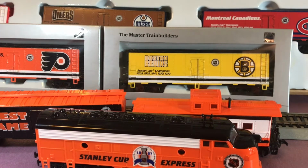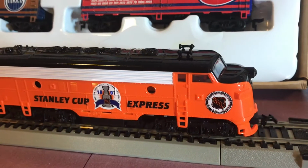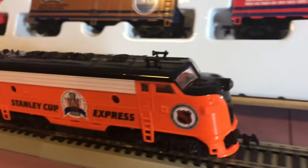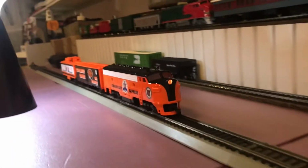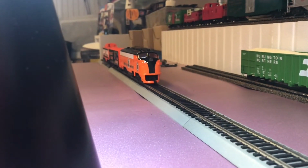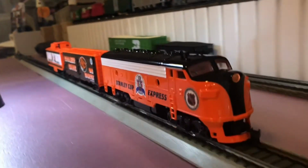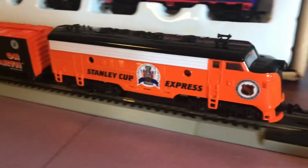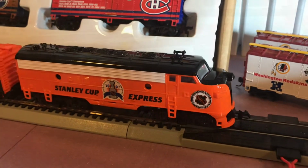All right, let's give this engine a run, shall we? All right, I'm going to handhold this, so it may be a little shaky, but you get to see a train run. Nothing too special, but hey, at least it runs.